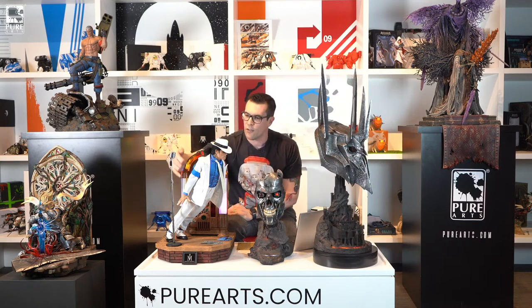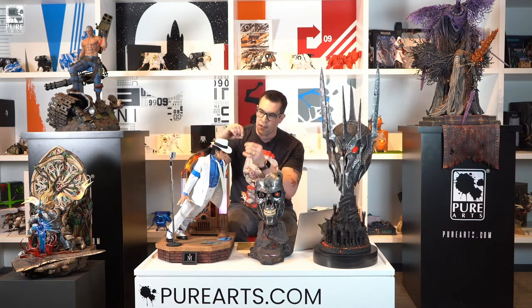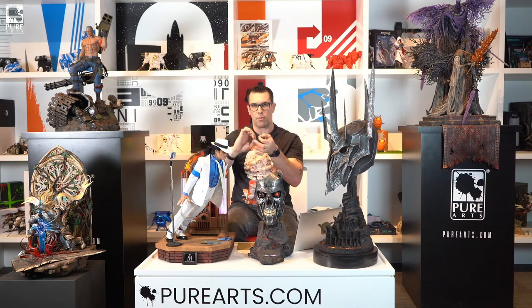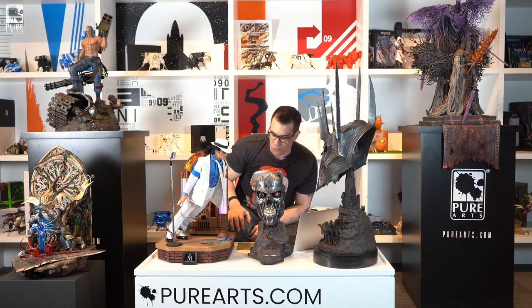Really nice details. Even the strips of tape on his fingertips, they even sculpted in where it looks like the tape was torn off. It's not just like a straight edge. It actually looks like it's been torn. It's just really, really impressive.